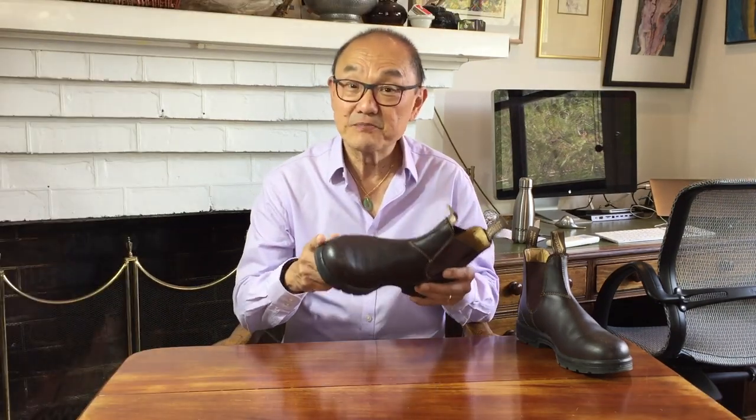This 650 model is a new replacement for the original 550 style. The original 550 was the same boot as the original 500, except that it was lined. The 650 is the same. This is the lined version of the new 600. While you can still get the 500 and 550 styles, the 600 and 650 will gradually replace them worldwide.